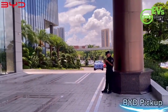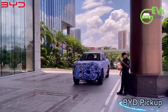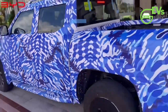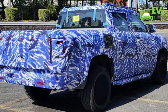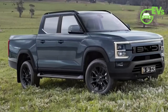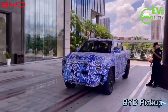Maintaining a significant ground clearance, the truck requires a step board for easy access, emphasizing its potential for adventurous off-road excursions. Moving to the rear, the bed, while not overly spacious, serves its purpose efficiently. The vertically oriented tail lights and the expansive rear window contribute to a clean and modern look, positioning the vehicle within the mid-to-high-end pickup truck market segment. The external design of the BYD pickup truck has not been a haphazard process.